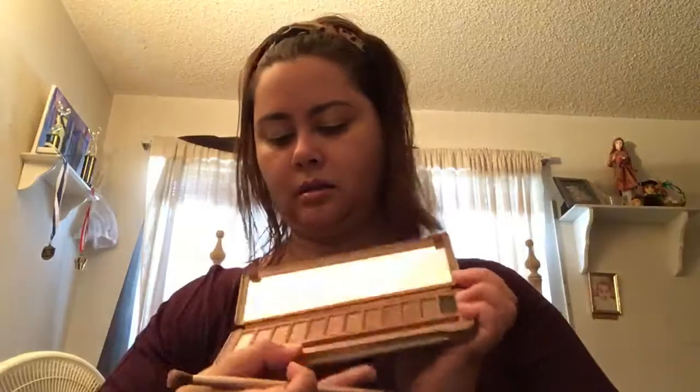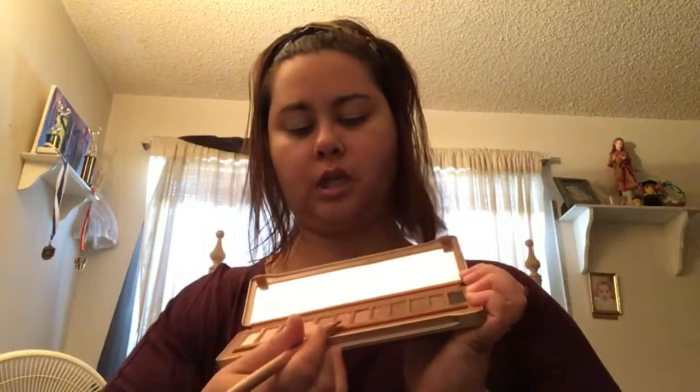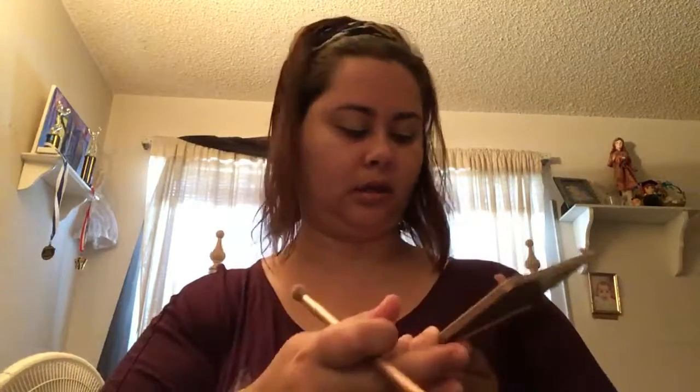So I'm using my Naked 3 palette today. I'm gonna go in with Trick. I was thinking Dust, but I really like Trick, so I'm gonna use that.